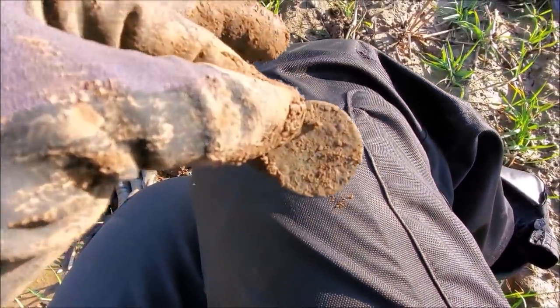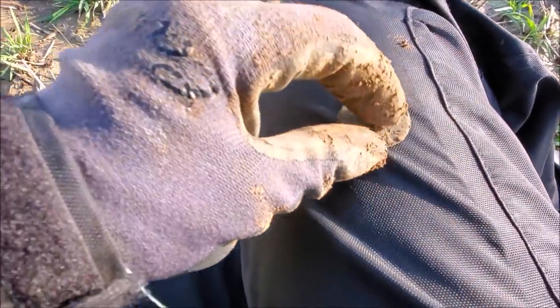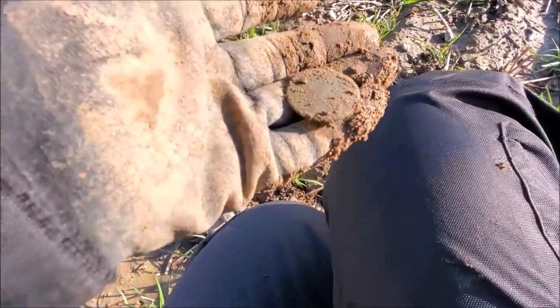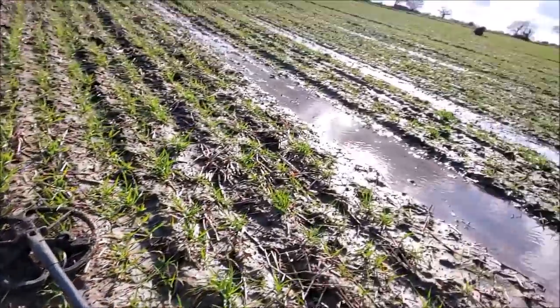I've got a coin. Don't know what it is yet. It's probably a George by the size and color. But I always like finding coins, so I'll clean it up. I'll show you guys at the end of the day what it is. And hopefully it's an older one. But either way, it's a coin.